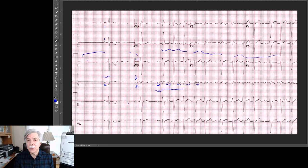This is not a disorganized arrhythmia. This is maybe irregularly irregular in the ventricle, but the atrial rate is really quite constant here at a rate of roughly about 140 beats per minute. It's a little less than two big boxes.